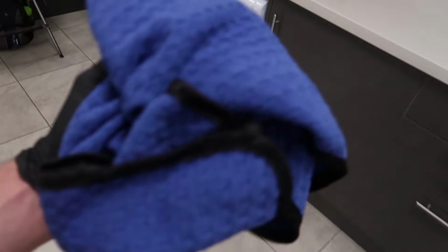In terms of glass care, this is another fantastic product. This is the Rag Company Navy Waffle Weave Towel. Fantastic for wiping up the glass residues.